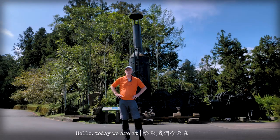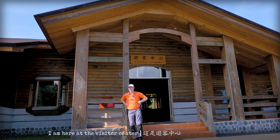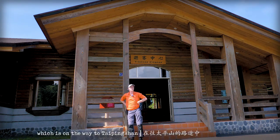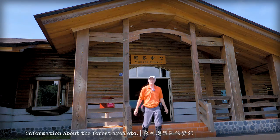Hello, today we are at Taipingshan in Yilan County. So I'm here at the visitor center, which is on the way to Taipingshan. Inside you can find information about the forest area and stuff.